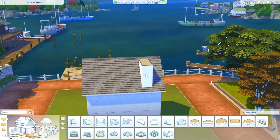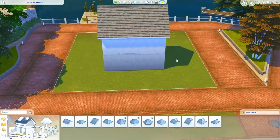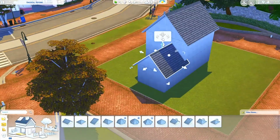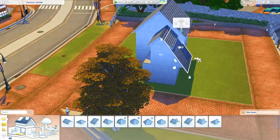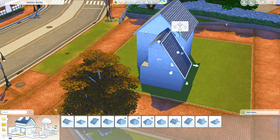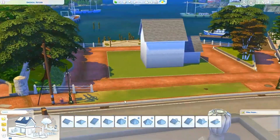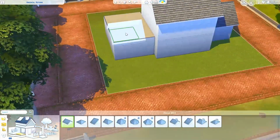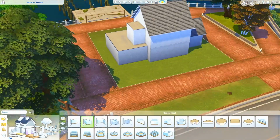So for today's speed build, I am building a cozy little family home in Brindleton Bay. And as you can see, I'm building it right here on the dock, or right by the harbor in Brindleton Bay, which I think is such a pretty location to build. It's so much fun. You have that beautiful view over the ocean, as you can see. And it's just such a fun location. It's so cozy and there's so much going on.